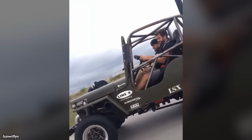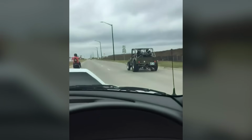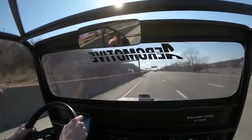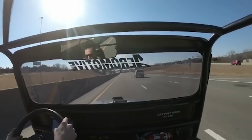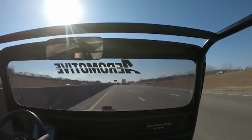Coming up to our first LS swap of the video, here we have a 1952 big turbo LSX Willys Jeep. Next up, we got a car attached to its engine. This is a Holden V8 with a blown 6-liter Chevy big block with meth injection, and this thing is a burnout machine.